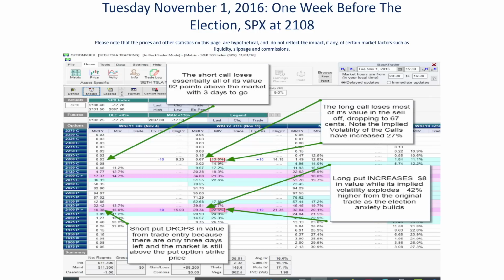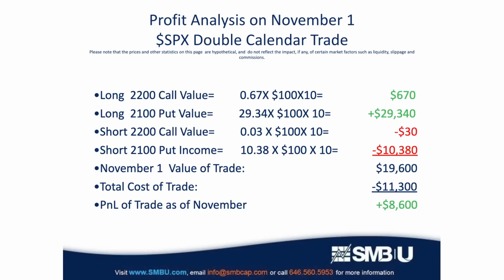In other words, its implied volatility has increased significantly, which was the whole idea behind this trade in the first place. And so if you take a look at the scorecard on the trade at this point, you'll see that the value of the long options minus what it would take us to buy back the short options is now $19,600. And the trade was entered for a cost of $11,300 for a profit, unrealized of course, so far of $8,600.